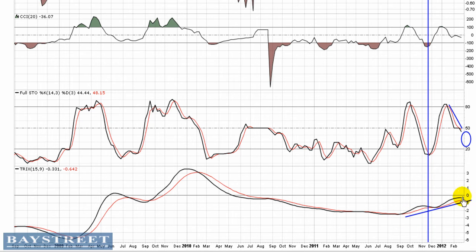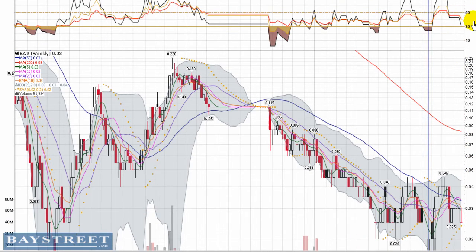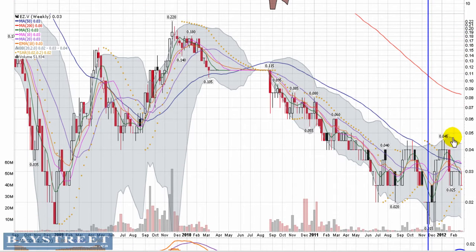TRIX is a lagging indicator, but it's a pretty strong indicator because it's triple exponentially smoothed. And when you see it trending back towards zero, that's a good indication of some bullishness trying to come into the play. RSIs, of course, they gauge momentum. Dipping back down, they're below 50. That's on the bear chart side of things. But again, that's because the price per share has fallen from these highs.